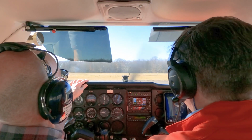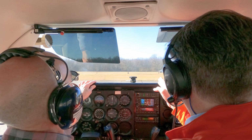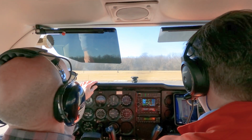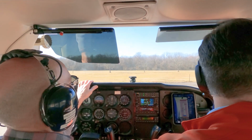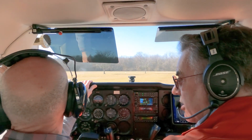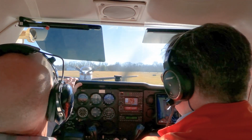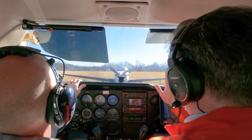Okay, let me just grab this for you. I want to show you what the trick is here. So we're on the yellow line, but we want to go over about 3 feet now, but not 25 feet because you'll hit the other plane. We're going to just try and line up our spinner with this guy's spinner. But I told you what happened to that teenage guy, right? Yep. So we don't want to get any closer than this.